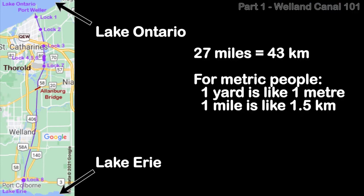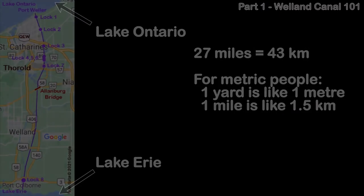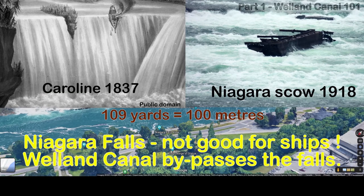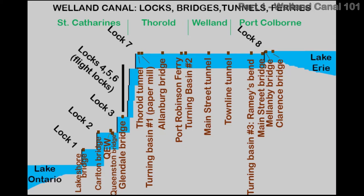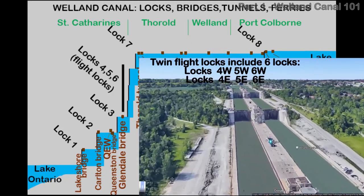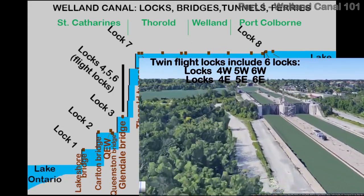The canal is 27 miles from end to end between Lake Ontario and Lake Erie. Lake Erie is higher than Lake Ontario by 109 yards, so the canal also raises or lowers ships along the way. To deal with the height differential, the Welland Canal has the twin flight locks, an engineering wonder of the world.